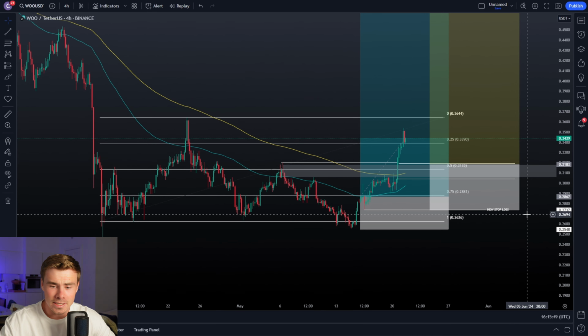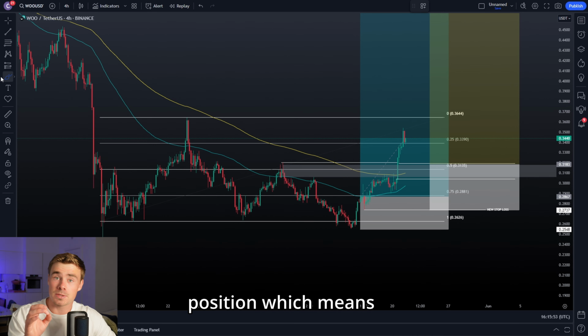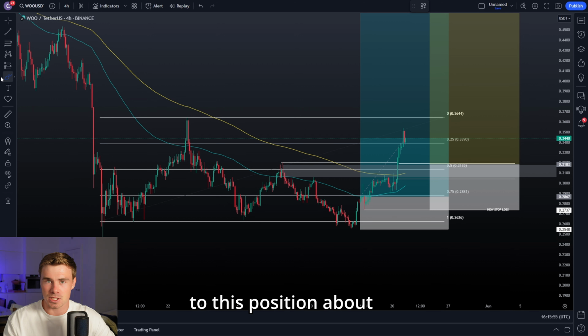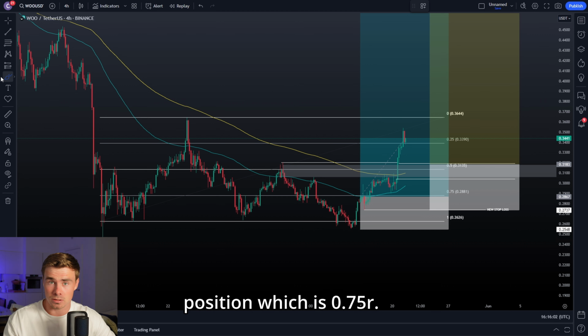Now this new and tighter invalidation for WOO means that I'm only risking 0.2 R on this position, which means that I can add to this position about 0.55 R and still risk the same amount that I was willing to risk at the beginning of this position, which is 0.75 R. So what have I done?